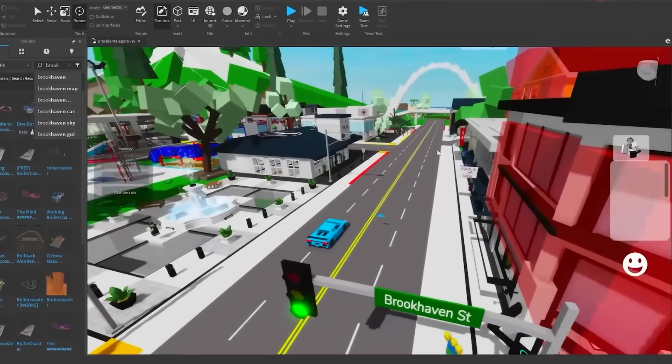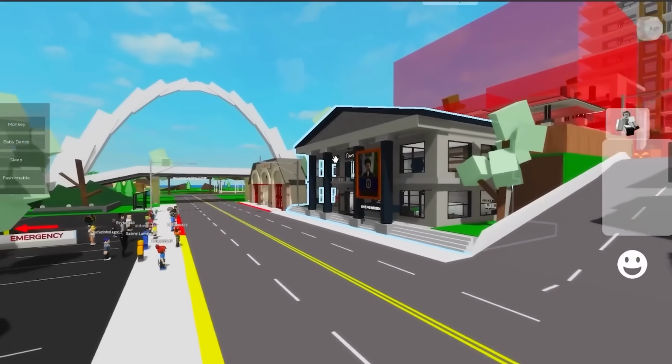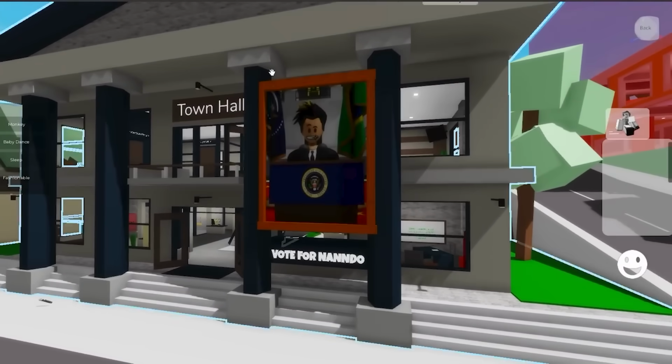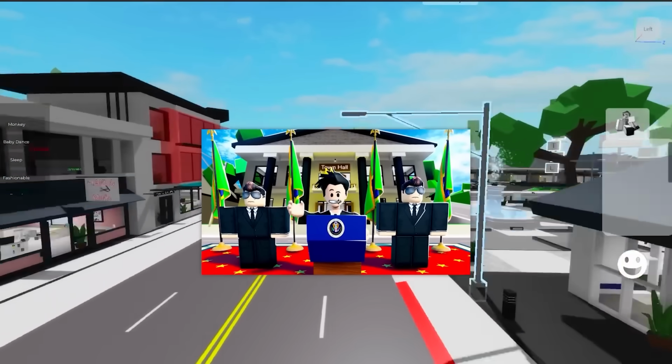We're already inside of it. I already got this car for us to experiment with. It'll basically be our lab rat. This map even has an image we can use, which is this President Nando picture. If you didn't see this one, I ran for president of Brookhaven. You should totally watch it.